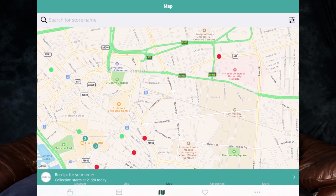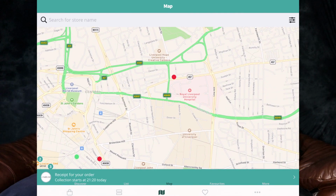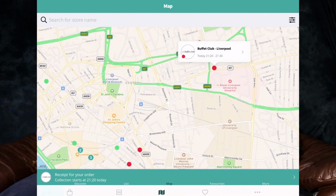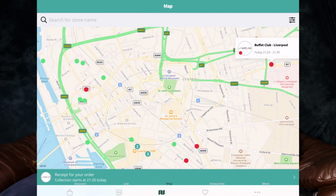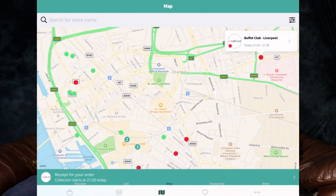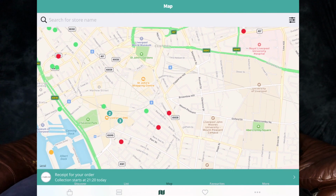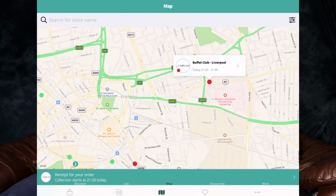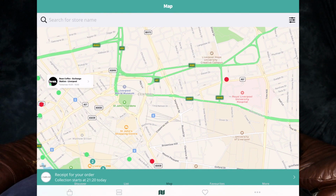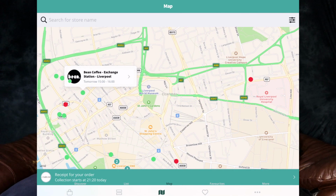I think this one specifically, Buffet Club, which you can see on the map here, opposite the hospital, usually sells out about 4 o'clock, I think. Different places sell out at different times. I find Yo Sushi offers Too Good To Go. They tend to sell out the day before. A lot of them will have stuff left right up until they're about to collect it.